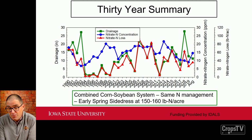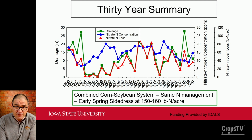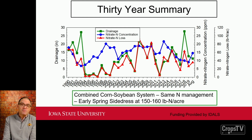We've had a couple dry years in a row in many areas of Iowa. I think we could expect when we ultimately get drainage, we're going to see some high nitrate coming out of those systems. It's maybe a little late now, but in the future, when we might have these types of situations, I think that's why something like a cover crop may be very important, because it may help us take up some of that residual nitrate that's in the profile.